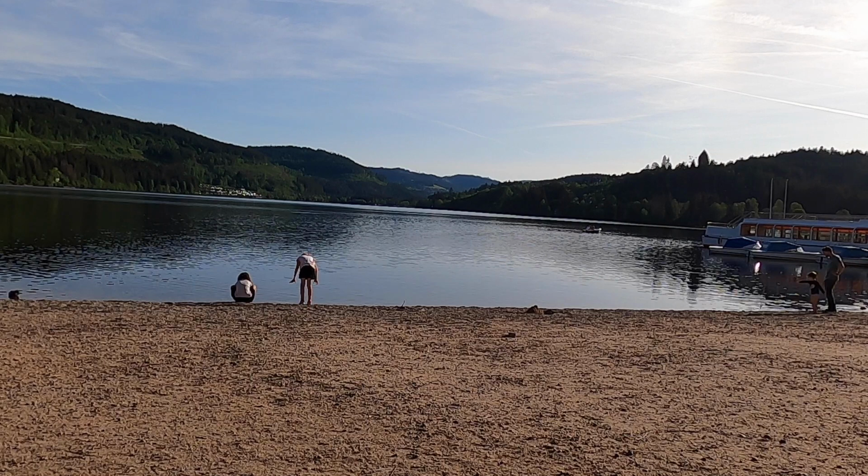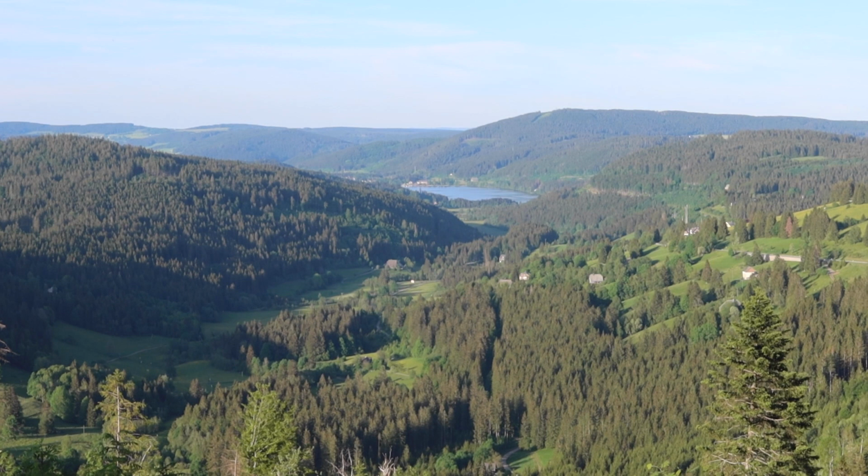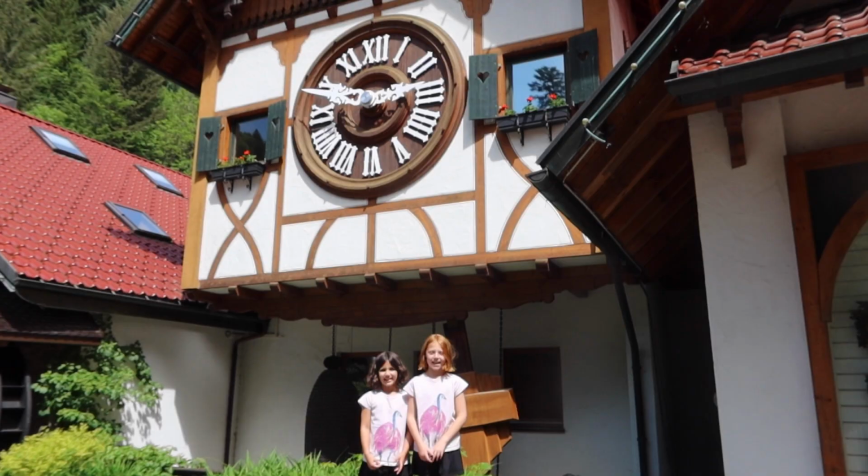And that is a wrap on a beautiful day in the Black Forest. You can see the lake that we were just at all the way up here. It's back there. We are headed home, and hopefully we'll all have a very good night's sleep. Thank you for wandering.